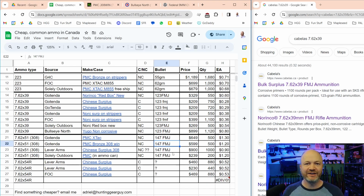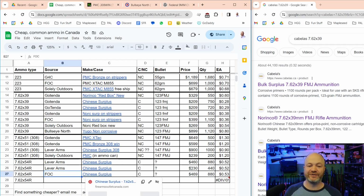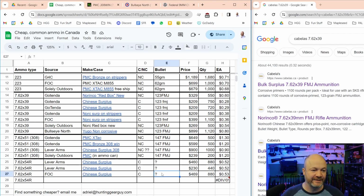And last but not least, getting into 7.62x54, if you've got a Mosin Nagant or something like that you want to shoot it in. Not a lot of choice out there right now, to be honest. Lever Arms, again, if you're in the BC area, they got some cheap stuff. FOC had some Chinese surplus for 53 cents a round. So still pretty reasonable for 7.62x54. Not as good as it was in the past, though.